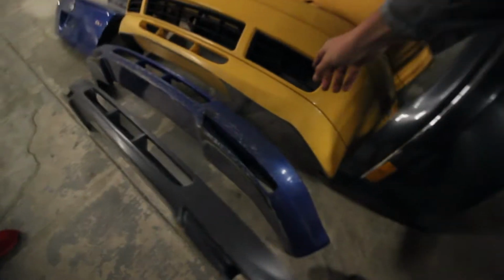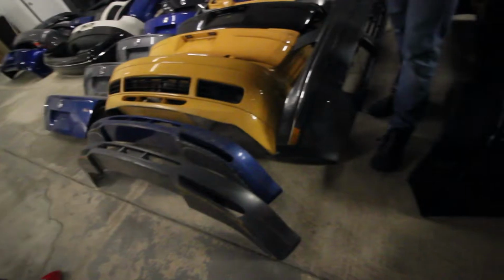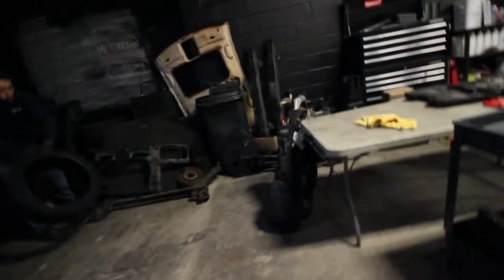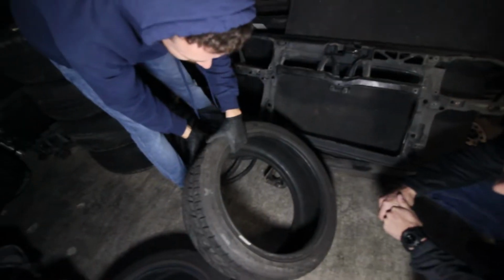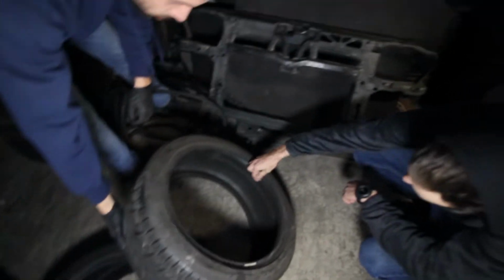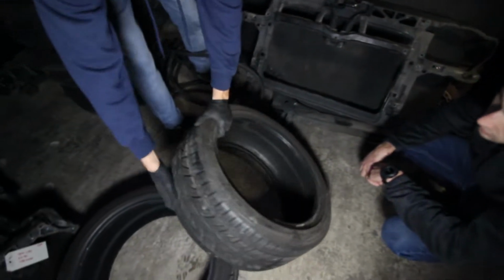Alright, let's get out of here. You have inserts? All I have is the stock grills. That's what I need. I could probably get them online. I think they're like $20 online. Alright, so what size tire do you want? Maybe a 235/40/18. That's a keeper. What is that? That's a Potenza. Oh, that's a nice tire.